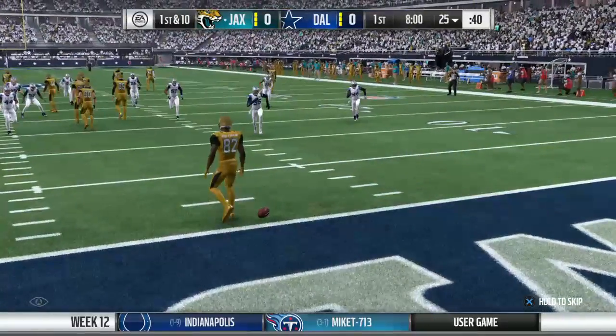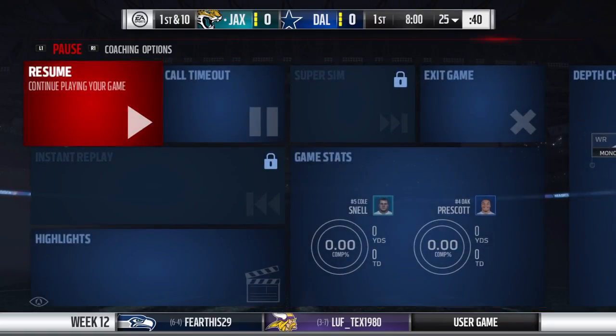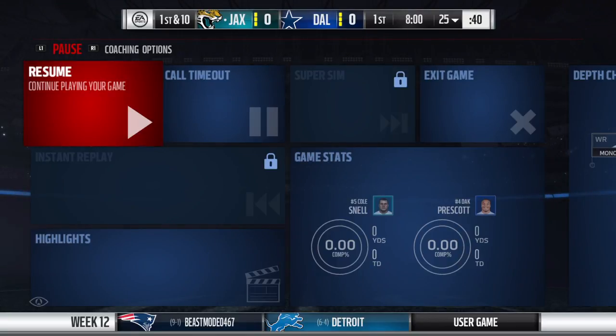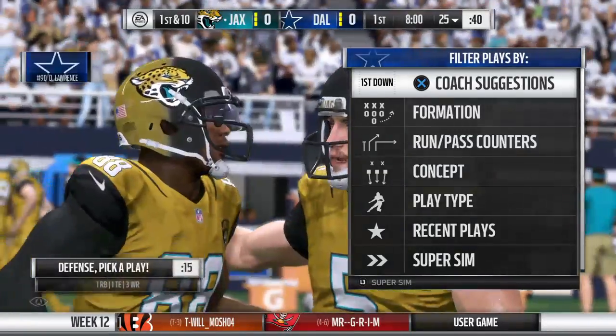And the Dallas Cowboys. And no run back. Here, this will be a touchback, and it comes out to the 25-yard line.